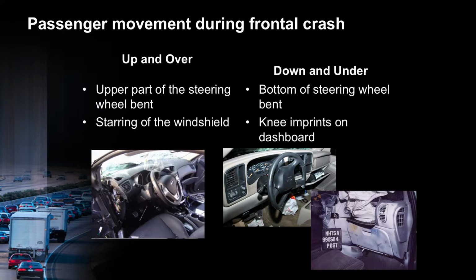You can also see in that far picture from me here, or the near picture on this side, the knee imprints in the knee bolsters. So those would all be indicative of the patient going down and under as opposed to up and over. Now, why does this matter? Because injury patterns are different depending on whether your patient was an up and over or a down and under. In an up and over, head, neck, and facial injuries are more common, as well as chest injuries. Whereas a down and under are more likely to have abdominal and chest injuries and lower extremity injuries. So you might have a little bit of a different injury pattern depending on which way your patient went.